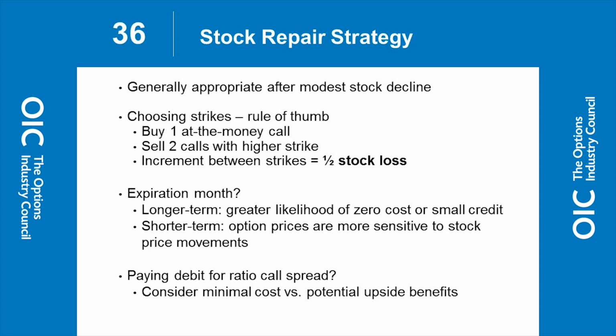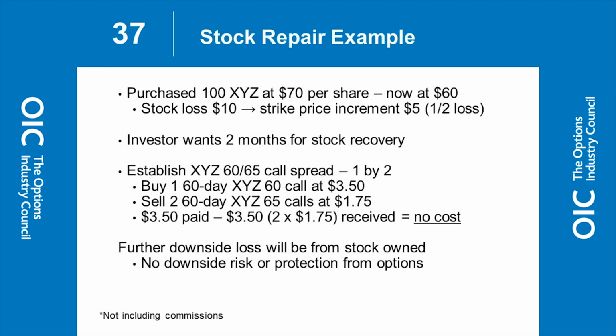You bought 100 shares of XYZ at 70. The stock is now down at 60. So what is that? It's down 12, 14%, isn't it? Right? On paper, you have a stock loss of about $10. That's not good. Okay? So here's how we do this, right? Let's buy a 60 call. Okay, the stock is near 60. I'm going to buy an at-the-money 60 strike price call for $3.50. I'm going to sell 2 of the 65 strike price calls at $1.75 each. I'm going to put this on for what? I'm going to put this on for 0.